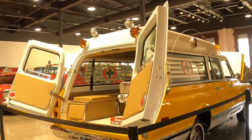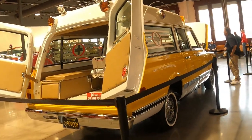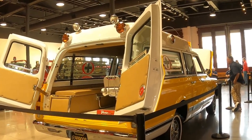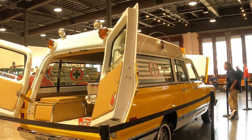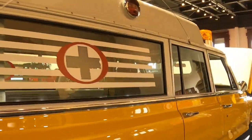The ambulance that was in Emergency 1, they turned around and it got T-boned, or got in an accident on the show, so that they could make room for the new ambulances. That was part of the idea of it. On the glove box, they signed it.